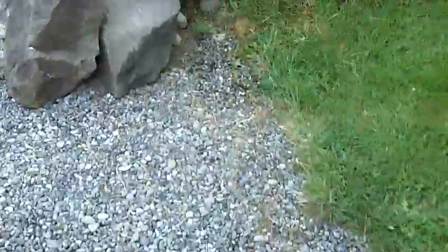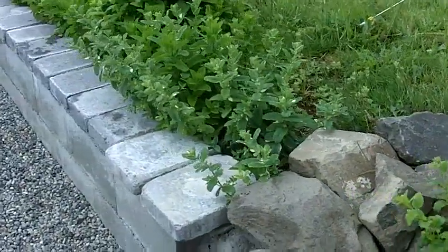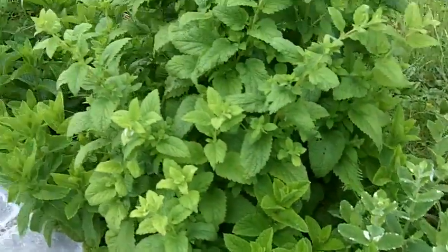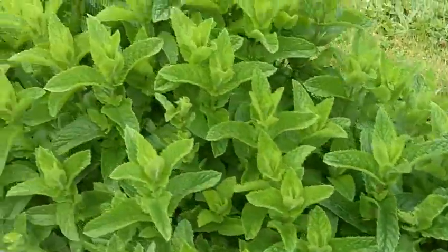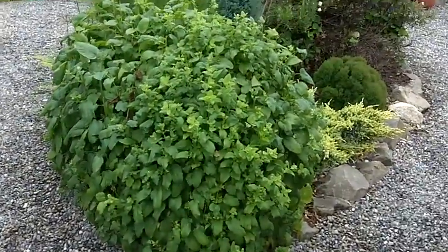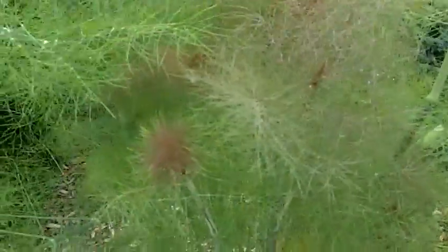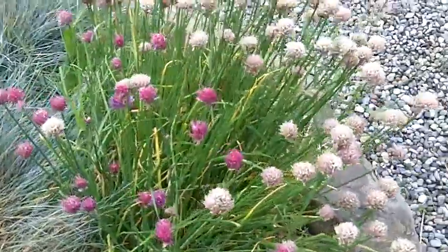Now let's see. This is the wall that I put in last summer, and the mint here has just come in amazingly well. There is pineapple mint and spearmint and peppermint and wintergreen mint. It's just filled in really nicely along that wall. That is lemon balm, fennel, two kinds of fennel, purple and green, doing pretty well. These have already blossomed, but this is garlic chives over here in this bed.